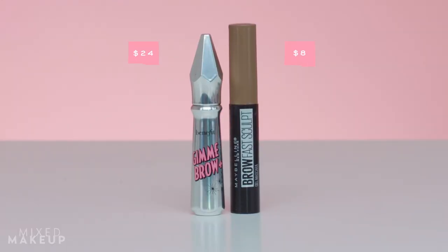As far as the price difference, the one from Benefit is $24. The one from Maybelline is only $8. I mean, come on. That's such an amazing price. So if you're blowing through this and it costs more money, then that can get pretty expensive. That's gonna add up for sure.